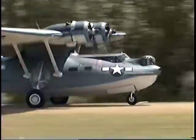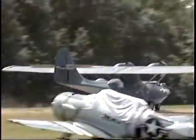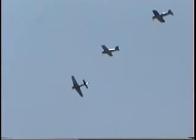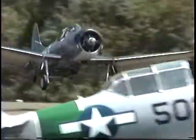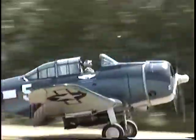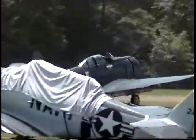Yeah, here's that wonderful Dauntless. There you go. And as you pass it, you'll see the beautiful perforated flaps. The flaps that were so valuable in the mission of the dive bomber during World War II and made the Dauntless such a devastating weapon.